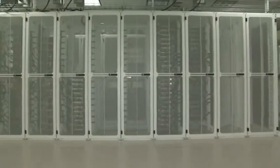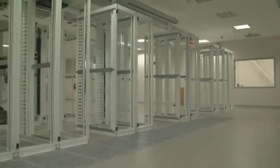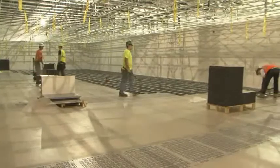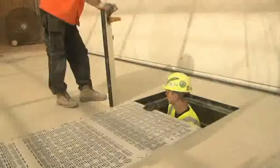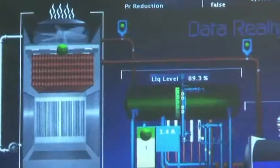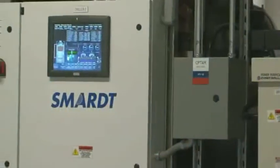What we didn't want to do is sacrifice on quality in any way. And so we went with best of breed from a design standpoint, from every piece of the infrastructure all the way through. What Bergvik offered us was an ability to gain a lot more cabinets in a smaller amount of space because of the Iso Floor design, and also be able to vary our cold aisle and hot aisle design such that we could actually cool a lot more contained space and actually drive more watts per square foot into our facility.